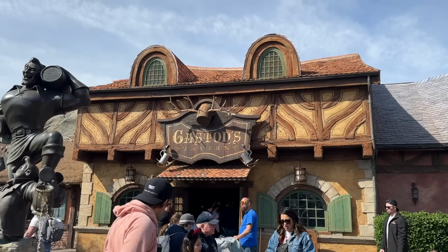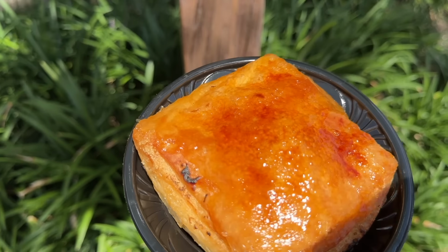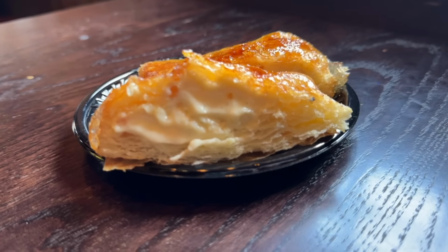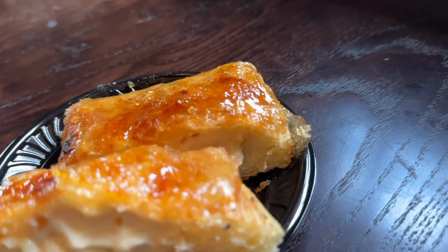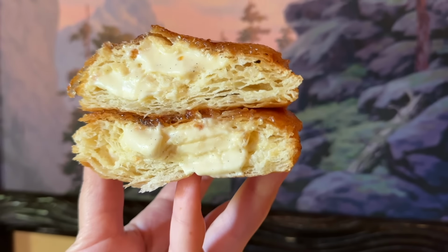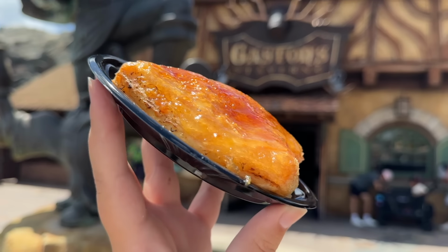It seems Gaston has jumped on the croissant hype train lately and is now offering a creme brulee croissant over at Gaston's Tavern in Magic Kingdom. It's a crispy croissant dough filled with vanilla bean custard and has this caramelization on top that's sweet and sticky with a hint of char flavor, adding a nice texture to the croissant as a whole. Gaston knows how to make good snacks.